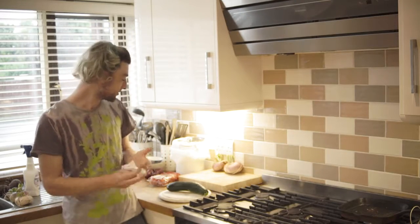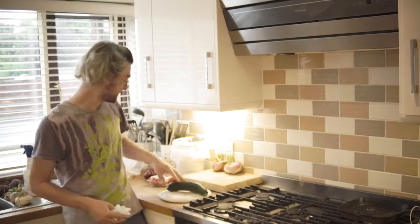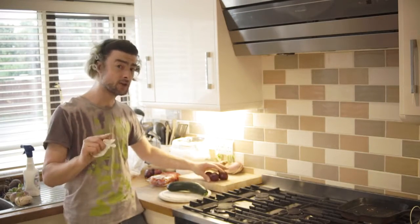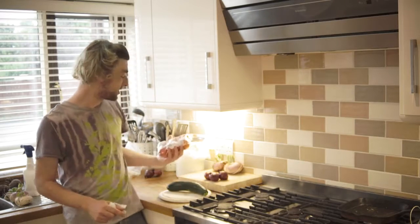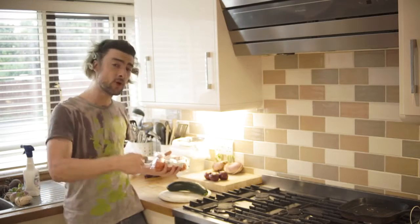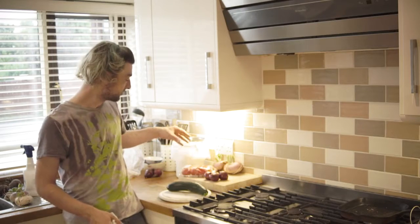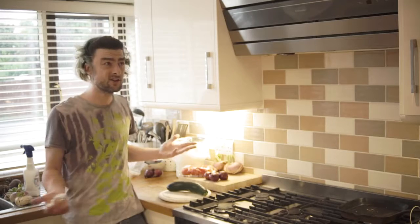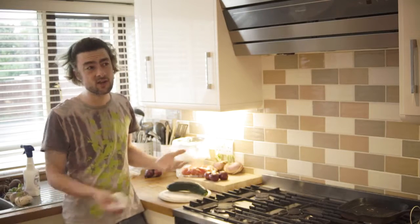So what we're going to do today is the courgette. I've got some red onions here. They didn't come from the allotment, but we have got red onions growing at the allotment. And some tomatoes, again, they didn't come from the allotment, but we do have them growing at the allotment. So I've got some onions, some tomatoes, a courgette. I'm going to do a ratatouille.